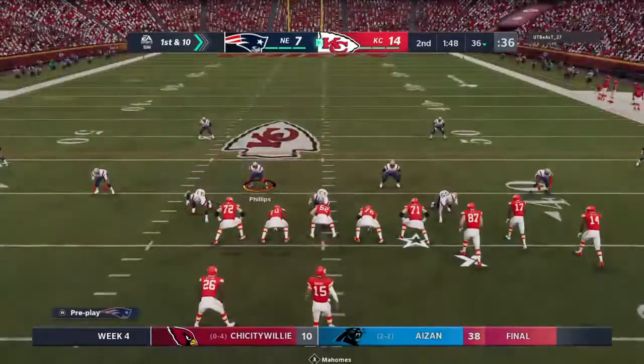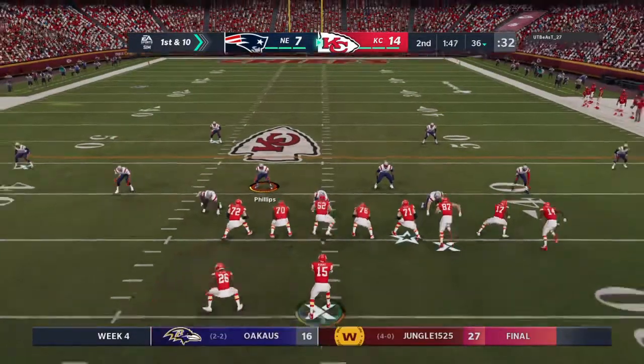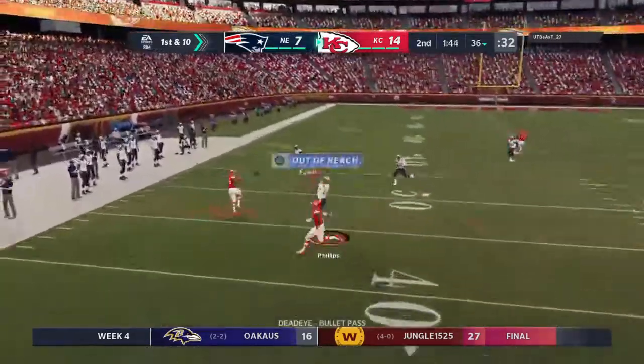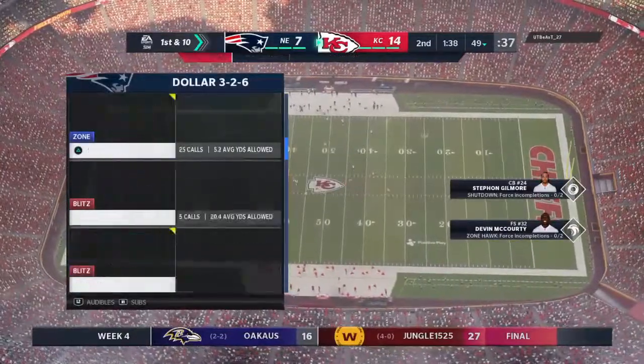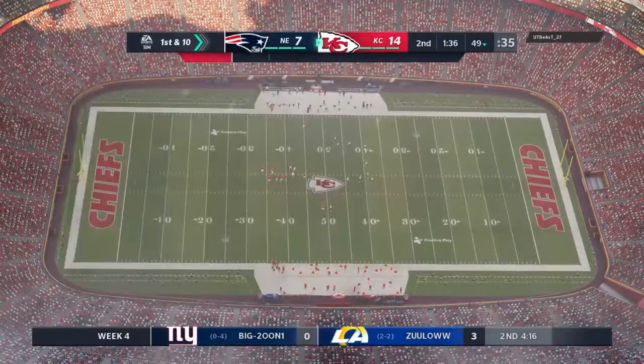At their own 30, the KC offense is out of the huddle, ready for their next drive. And for them, a touchdown their last go-around. Obviously, they'll be hoping to do that again. And when you start plotting for this drive, when you start thinking to yourself, okay, what are we going to do? You don't go away from what you did before because that worked, but you have to be prepared for wrinkles and counters because you know they'll make some adjustments.